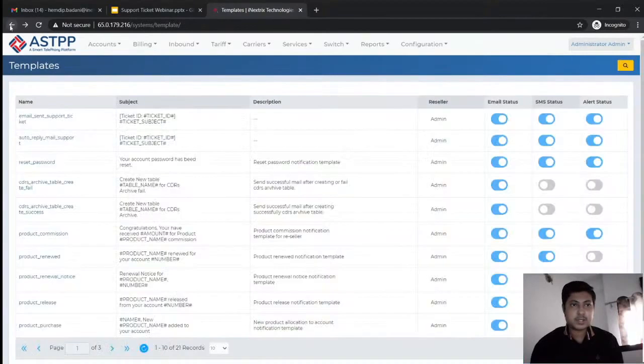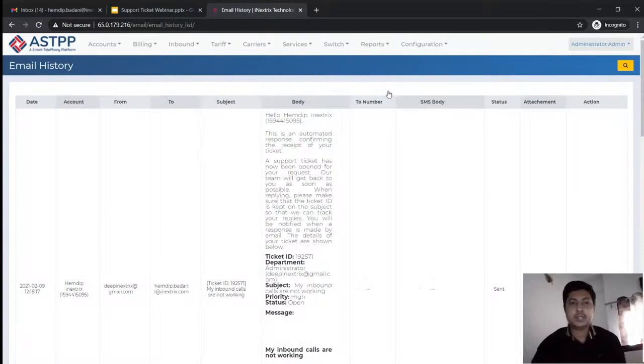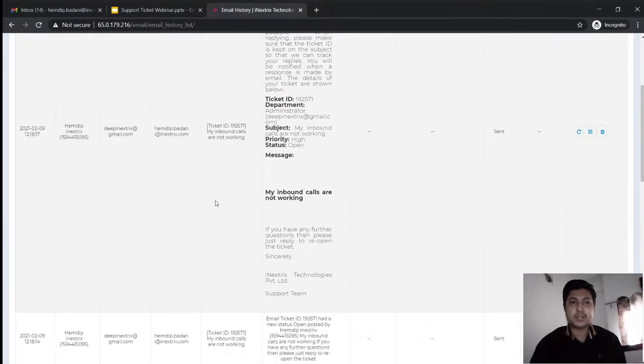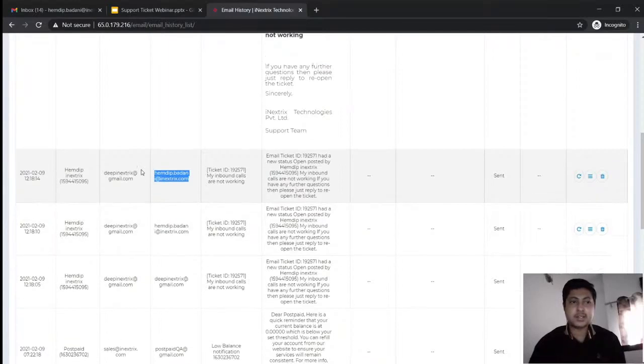And there is another option to verify that your ticket has been created successfully or not, and that the mail has gone or not. For that you can simply go to report, email history. From here you will be able to see your email details. So first of all we have one department, in that I have mentioned my email ID, right? So one email is sent just right now, right?